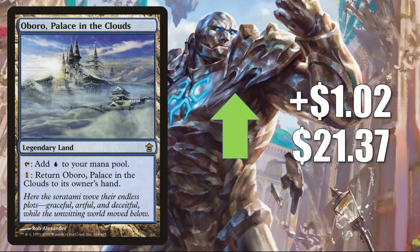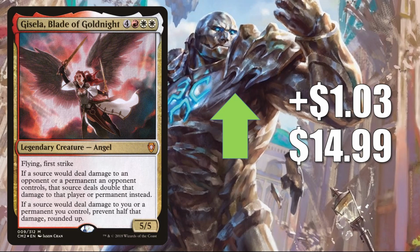Oboro, Palace in the Clouds, up $1.02 to $21.37. This does see Commander play in Tatyova builds and more. It also does see a little Modern play too. And this could get better when Zendikar Rising comes out, if Landfall makes a comeback there.